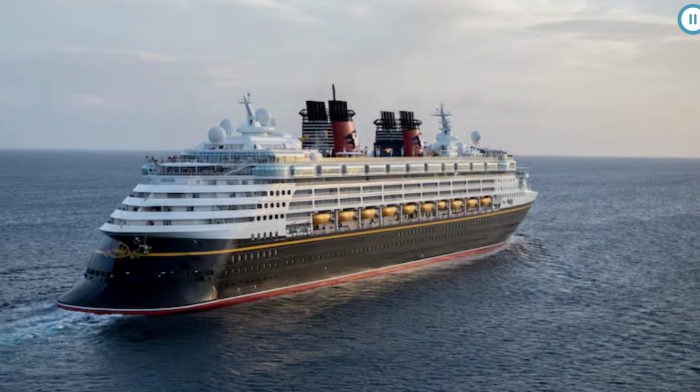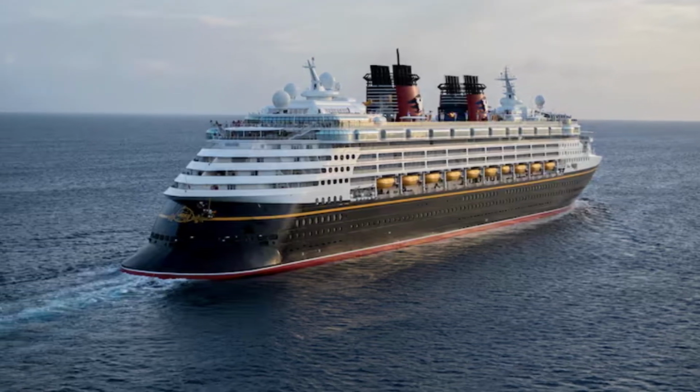We're going to move on to the Disney Wonder, and I've been on this ship. It is a lot of fun. I loved sailing on the Disney Wonder. So I'll go through all the unique things to Disney Wonder and then all the things that both ships have in common. So the Disney Wonder was the second ship to set sail with Disney Cruise Line fleet.